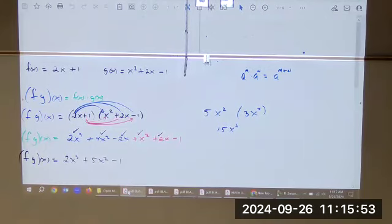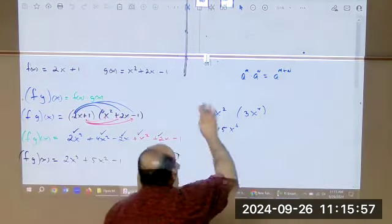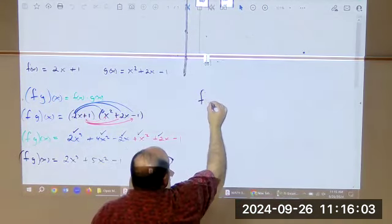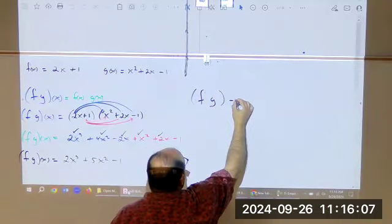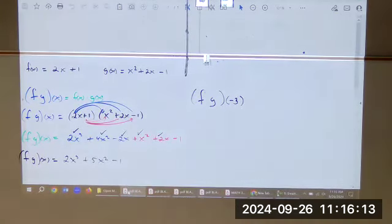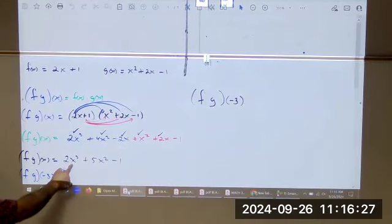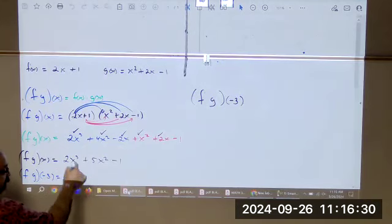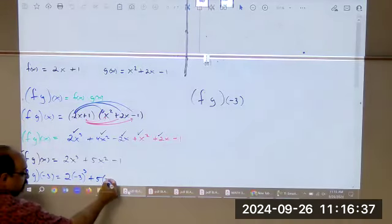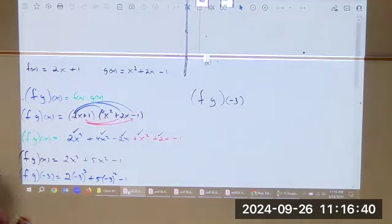If you were asked to evaluate, what is f times g of negative 3? Two ways to go about it. Since I have this figured out, I could plug it in here. F times g of negative 3, I mean, it's 2 times parentheses, negative 3 raised to the third power, and then 5 times negative 3 to the second power, and then a minus 1.